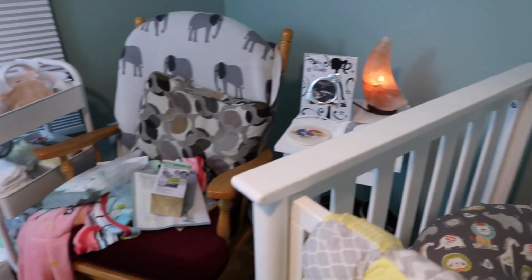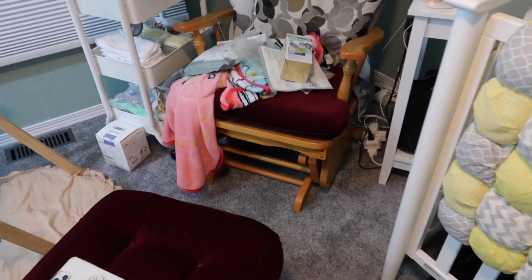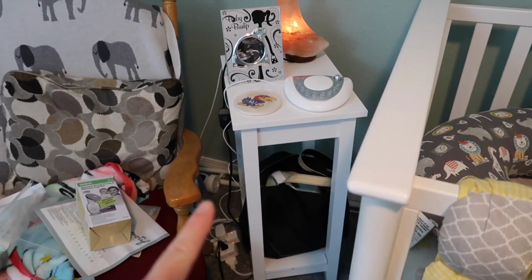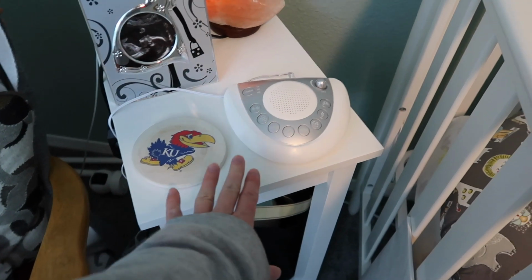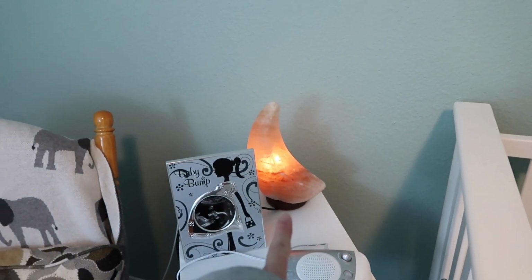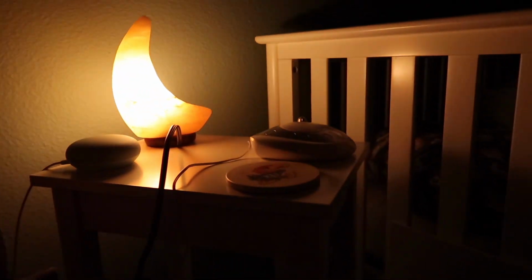And then over here, we have like my breastfeeding corner. The rocker we are borrowing from my mother-in-law. This little stand, I believe I purchased from Walmart. Sound machine we already owned. I absolutely love this Himalayan salt lamp. I got it from Target. It is going to be the perfect lamp for nighttime care.